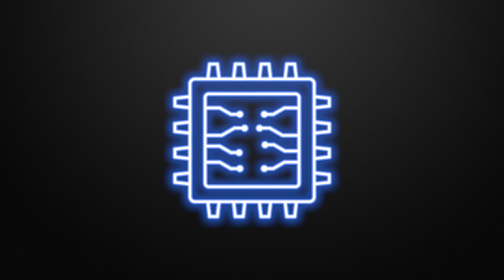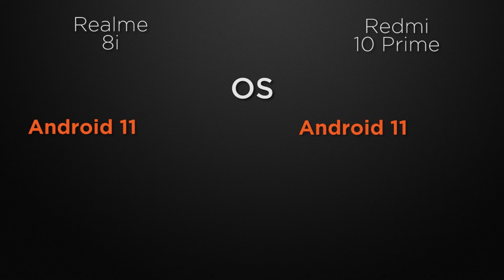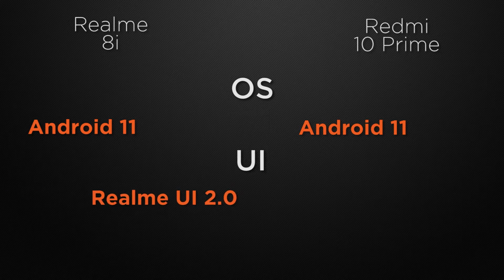Moving to the performance of the devices, let's start with the operating system of the devices. 8i has Android 11 support. On the other side, 10 Prime also has Android 11 support. So it's a tie. And about the user interface of the devices, 8i has Realme UI, whereas 10 Prime comes with MIUI. So it's a tie because both of the devices have different UI. So it's up to you. Which UI you like or not, it's up to you.